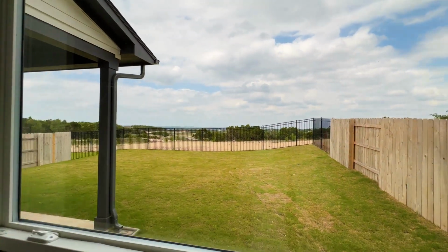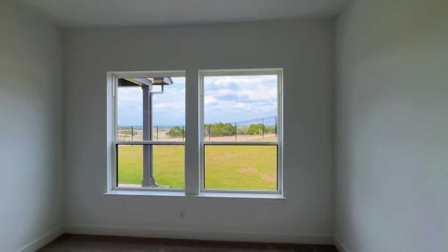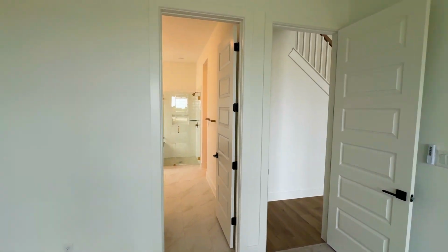Look, this is the view from your master. Imagine waking up every morning here and seeing that as you wake up and you open your eyes, the beautiful hill country views. Amazing. Let's check out this master bath.